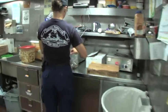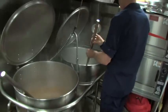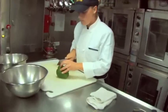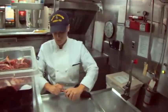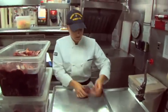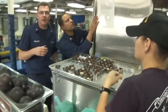FS2 Heitman's talents are obvious with every bite, but her personal effect on the crew is immeasurable. FS2 Heitman is an outstanding leader and an outstanding sailor, as well as a food service person, and her enthusiasm is infectious to those around her. She pours her heart and soul into the food, and it is just really, really good every time.